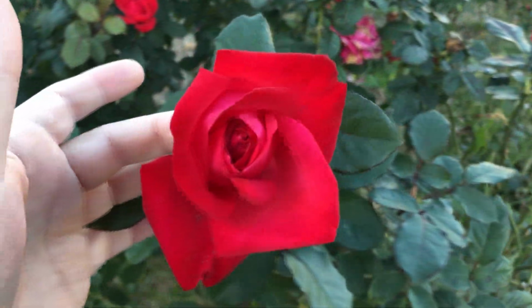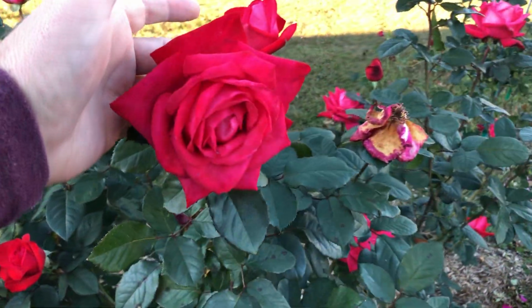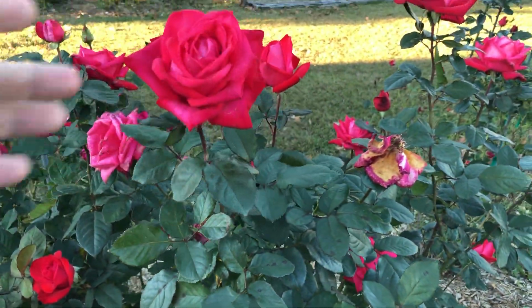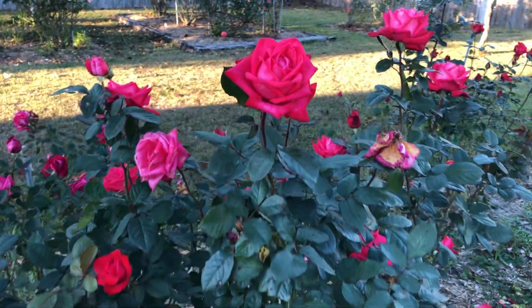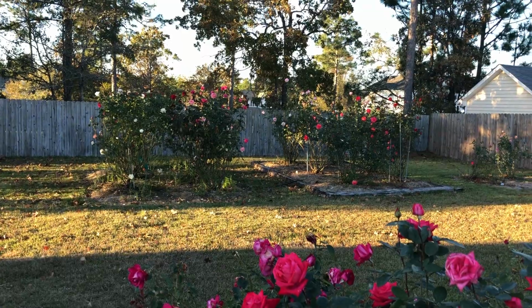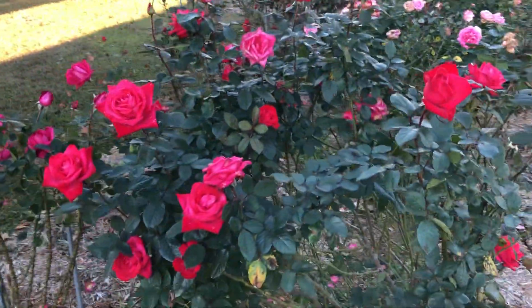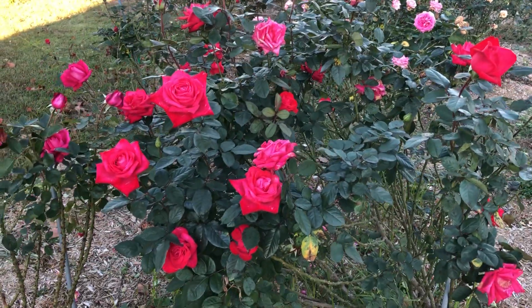I have not grown Claire Elise a long time. If you grow Claire Elise, I'd be interested in your comments. But from what I've seen, it looked good in the spring, but boy, it looks really good in the fall. I mentioned one of my other roses, Hot Princess, tremendous spring bloomer for me. It has blooms, we'll show you that in a second, but it doesn't look nearly as good as it did in the spring. But again, roses can be tricky to grow.